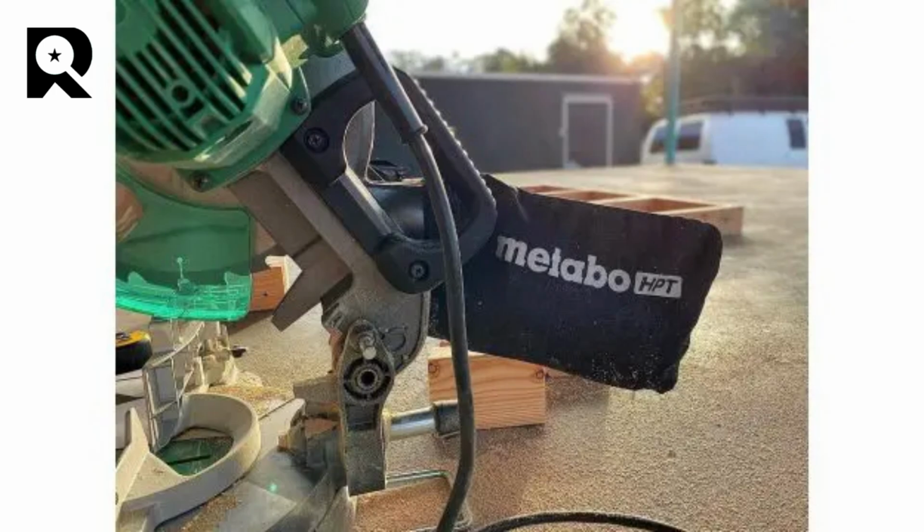However, the Metabo HPT C10FCGS does have some limitations. The saw lacks a laser guide, which may require users to be extra diligent in aligning their cuts, and its dust collection system is minimal, often requiring an external vacuum for better dust management.